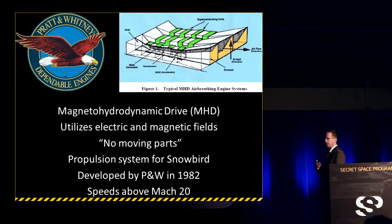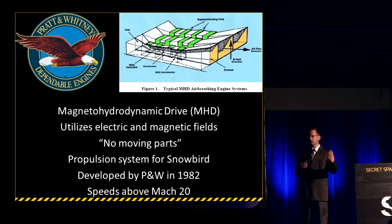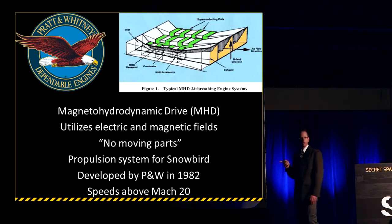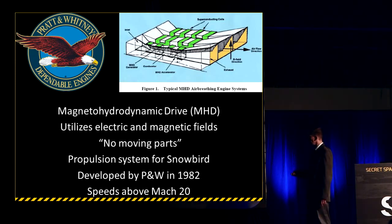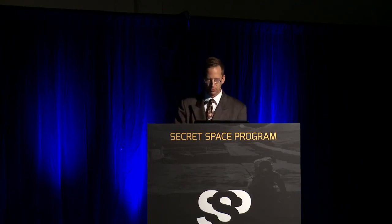It turns out in 1982, Pratt & Whitney, who has a long history with Lockheed because they developed the J-58 that powered the SR-71, they developed something called a magnetohydrodynamic drive, also known as an MHD. A couple of quick points. Utilizes electric and magnetic fields. So this is not an engine, ladies and gentlemen. This is a drive system. There's no moving parts. It probably is the propulsion system for Snowbird, developed by Pratt & Whitney in 1982. Speeds above Mach 20. So that's way out there in the speed regime.